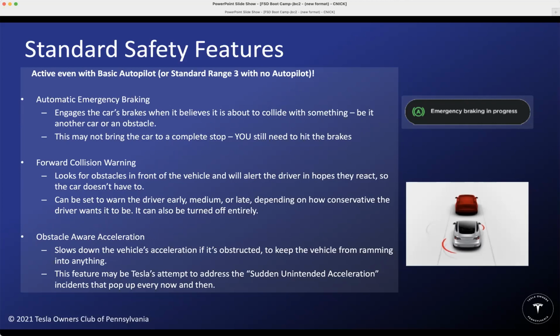That being said, forward collision warning and obstacle is exactly what it says. It's going to look for obstacles in front of you and give you a warning, but it's not going to take any corrective action. It's still your responsibility as the driver to take corrective action for that. And you can set how you want that warning to appear, whether you want to get it early, medium, or late. Early, you could be 2 blocks away and it's going to start beeping at you. So find something you're comfortable with. Decide how conservative you want to be, or you can turn it off altogether if it bothers you.